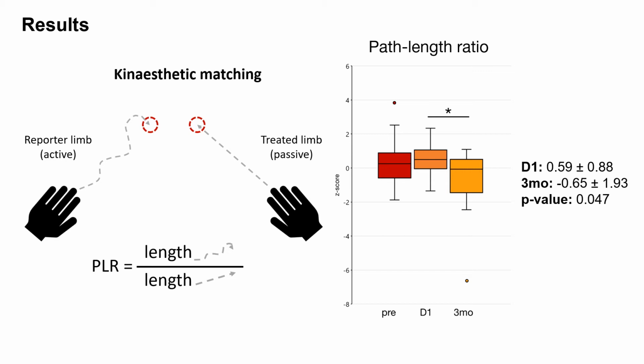For example, if the right arm is being tested, then it is moved by the robot in a straight line, and the left hand has to match that movement. Path length ratio then quantifies the ability of a patient to match the robot's movement. Note that there can be an undershoot or an overshoot, so the ratio can be below or above 1.